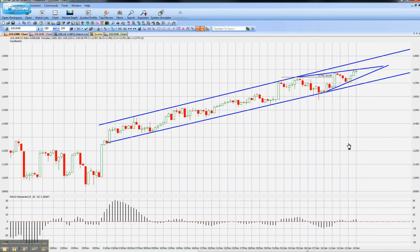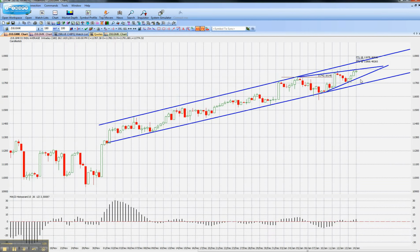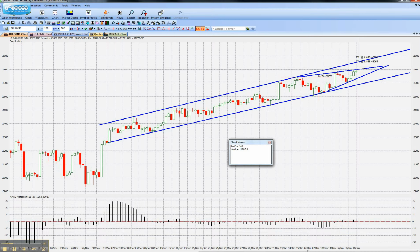Now, this 180 here, we have a symmetrical triangle or an ascending wedge, which is what I can see out of this. If we do get a break above this line, we are heading to the 11,868 to the 11,878 mark, where the break would be on the next trading day, a 3-hour close above the, what have we got, 11,800 mark roughly.